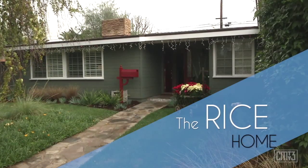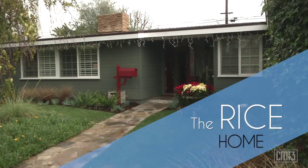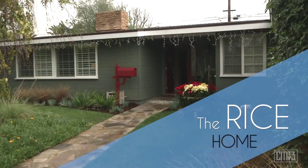And speaking of Costa Mesa High School, this next home belongs to a very well-known Mesa family. We're at the Rice family home, Costa Mesa, and we're very pleased, and we thank them very much for offering their beautiful home to us.